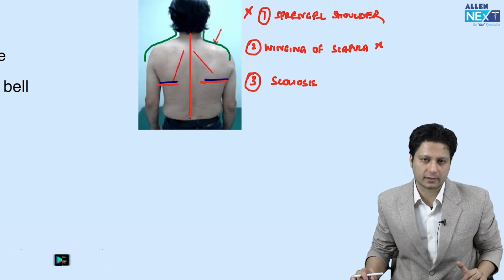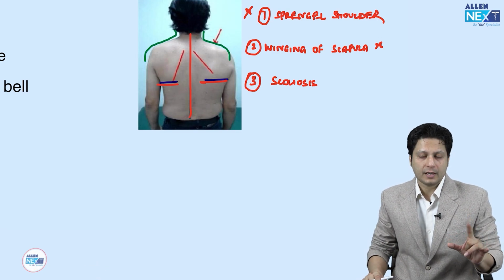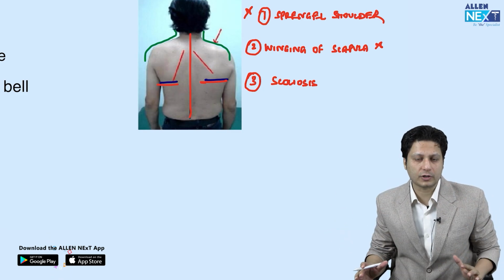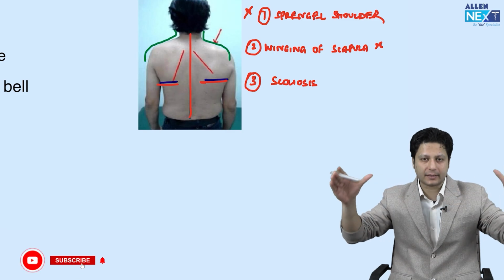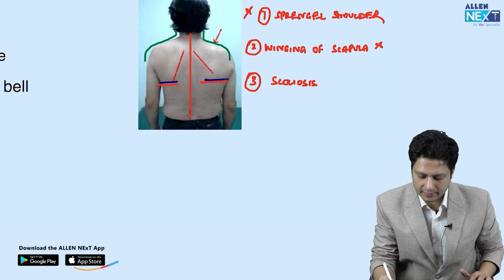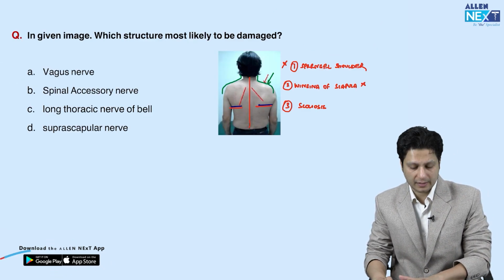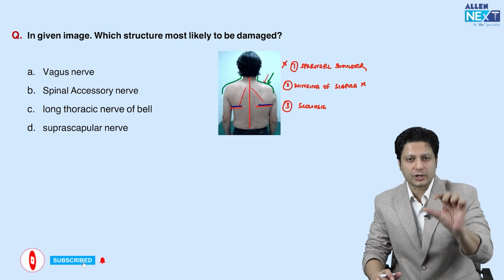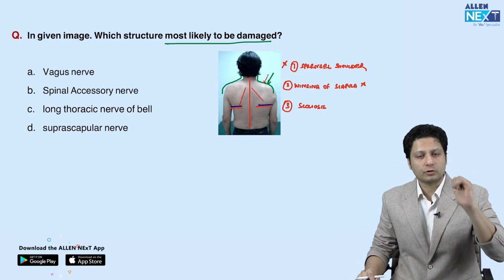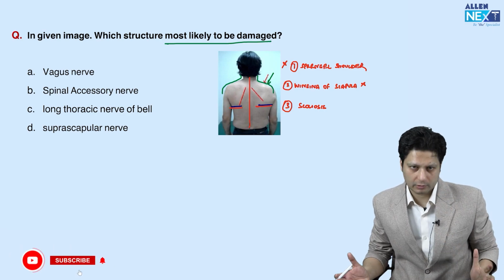So, the fourth differential that is important for you to identify is that the trapezius on the affected side, or the trapezial border on the affected side, is lower. There is asymmetry on the posterior border of the shoulders, right from the neck. And the reason for this asymmetry is the spinal accessory nerve injury. Now, although the question is concise, like which structure is most likely to get damaged, the language of the question which was provided in the paper was that there was a history of a stab wound also.